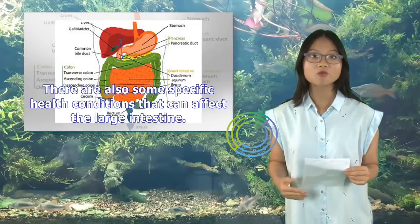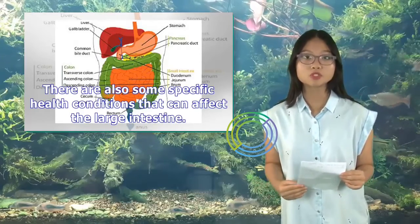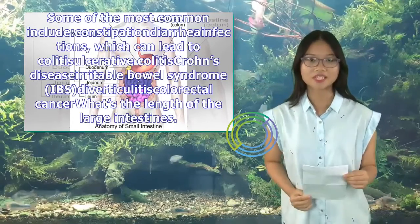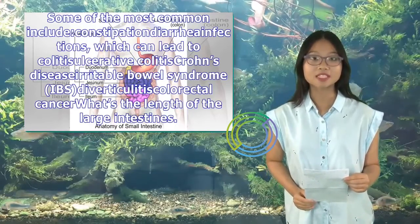There are also some specific health conditions that can affect the large intestine. Some of the most common include constipation, diarrhea, infections, which can lead to colitis, ulcerative colitis, Crohn's disease, irritable bowel syndrome, IBS, diverticulitis, colorectal cancer.